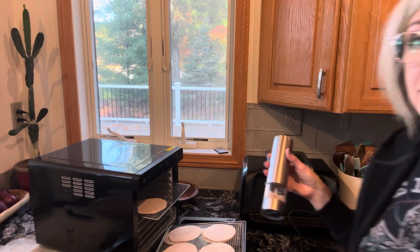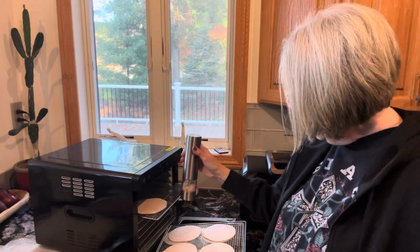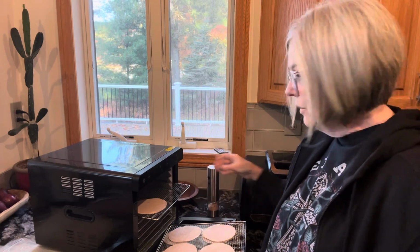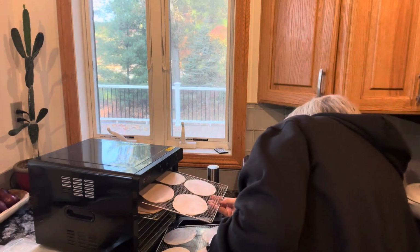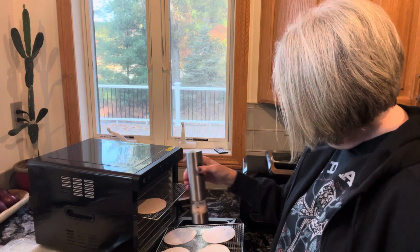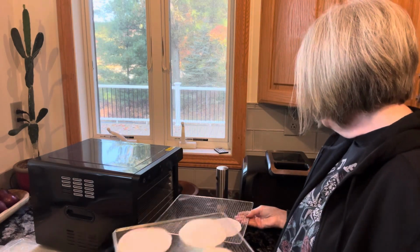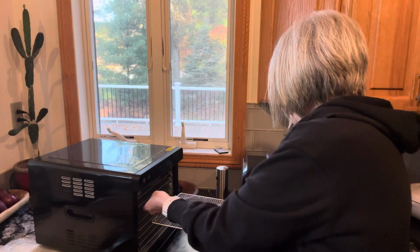I'm going to just sprinkle some salt on these. I know that lunch meat already has salt in it, but I like the idea of having a little bit of sprinkled salt on it. So I'm just trying it. Might come out too salty, but you don't learn until you try some things. So a little bit of salt. I will not be salting the pepperoni and the salami though, because I think they're already salted enough.